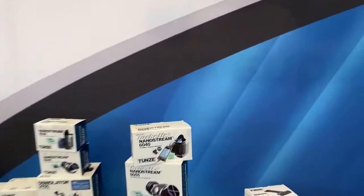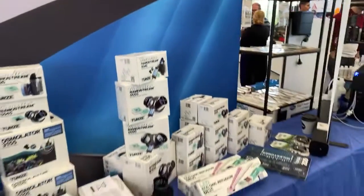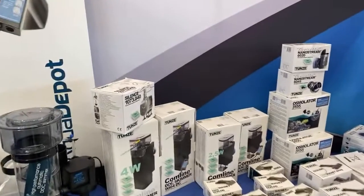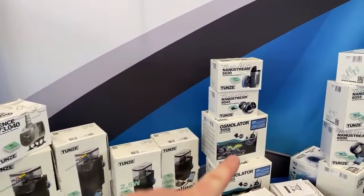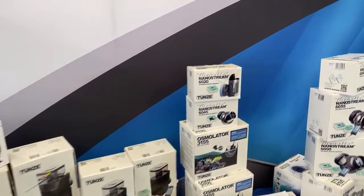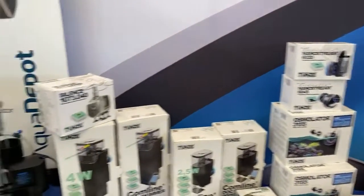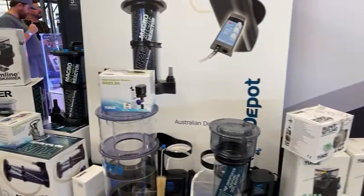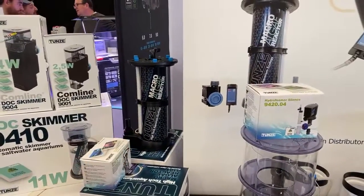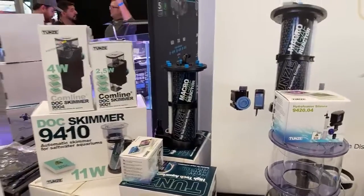We've got the awesome range of Tunze pumps, lights, their magnets. We've got their skimmers, also can't forget their top-off unit here. That's like the industry stalwart. We've got their nano pumps, we've got their nano skimmers, then we start getting up into their bigger items. We've even got the macro algae reactor over here, which is really starting to gain a fair bit of traction.